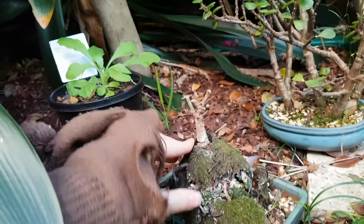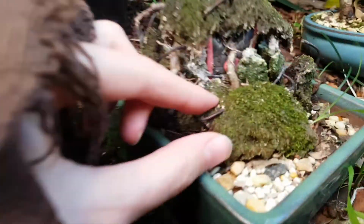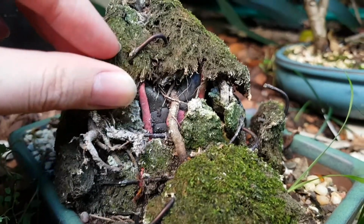I'm gonna change the tree though and keep the rock. You can see under here, yeah, sort of this weird black and red Fimo thing.